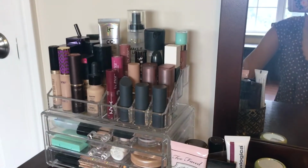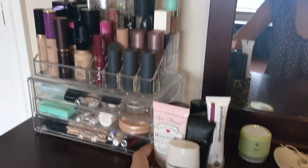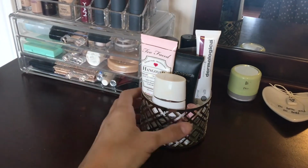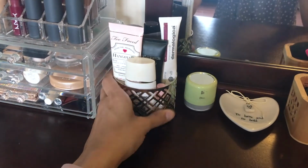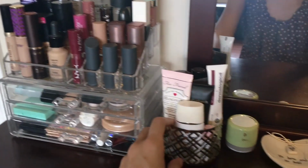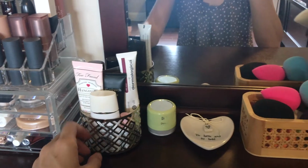And I realize now that I don't have my Coconut Skin Fix Primer. It's actually in my bathroom. It's the primer spray that I talked about, or makeup setting spray that I talked about. It's on my bathroom counter with all of my skincare, which is why it's not here. But it definitely is in my daily rotation.